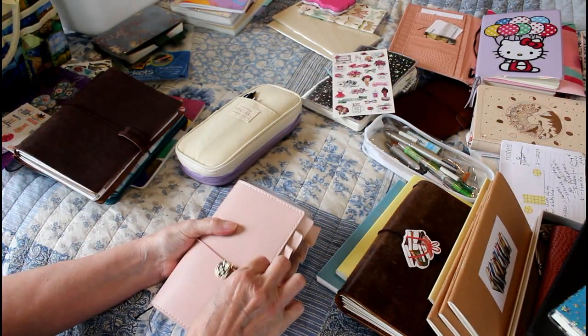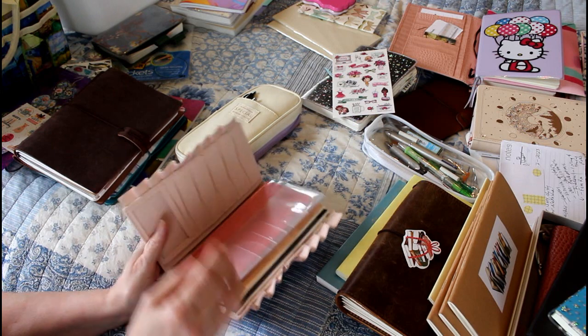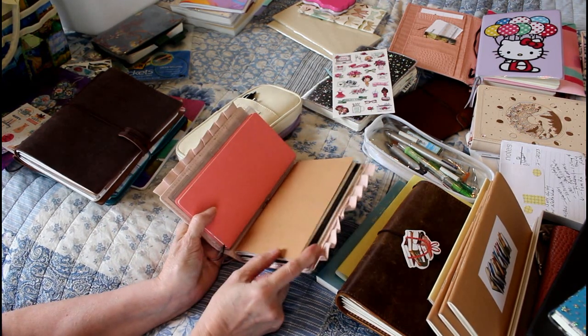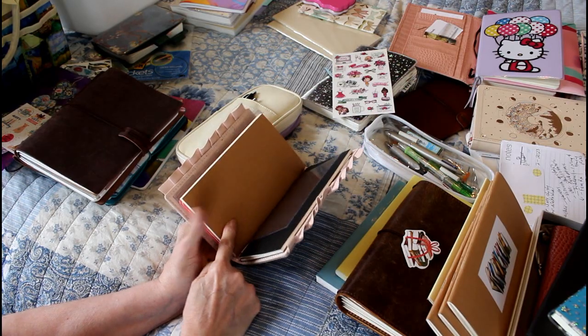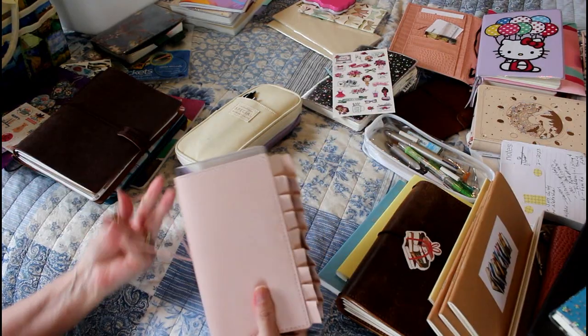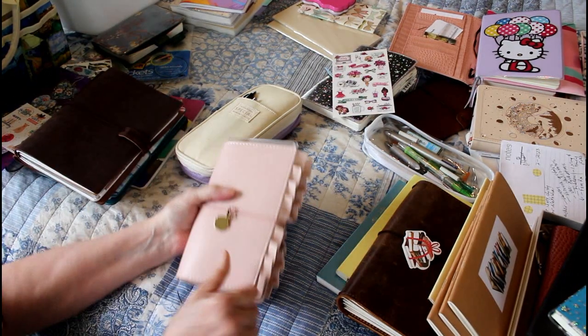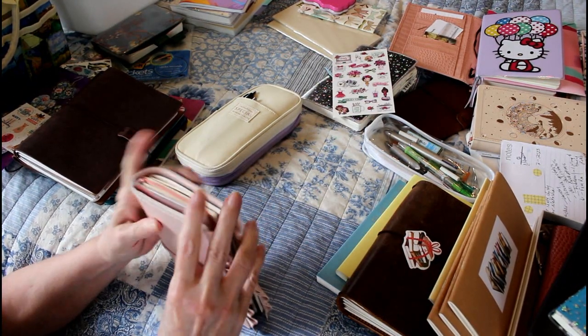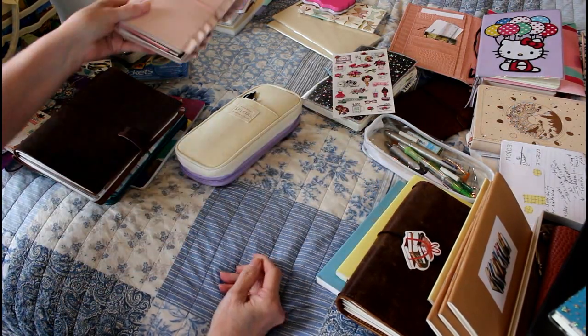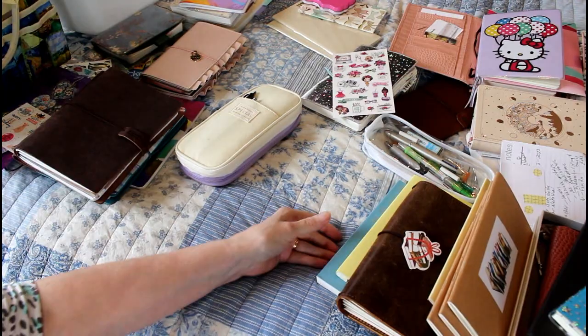This one, it's basically a B6 Slim is what the size is. This is not available anymore as far as I can tell. I can't find it online. And I'm probably never going to use that. So I will hold on to it because there'll be a day when I'm like, yeah, what about a B6 Slim? And then I'll be like, yeah, let's do that.